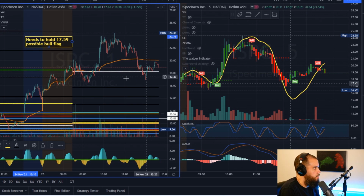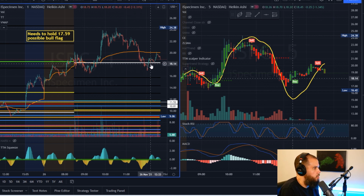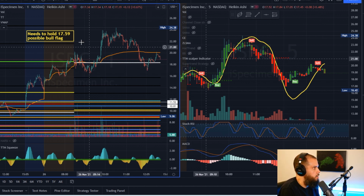ISPC is another hype stock that got a lot of attention. 20 was strong resistance for this, and it broke 20, went as high as 24, and it's starting to pull back again. I think if nothing much gets attention, this will be back and people will start to trade this again.